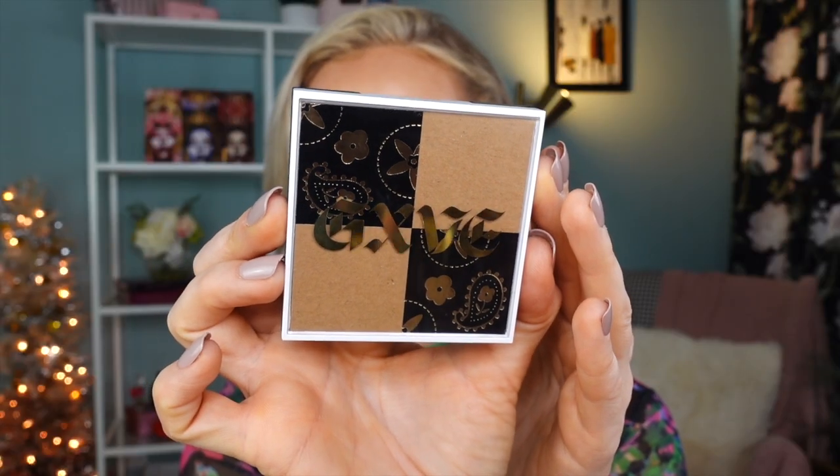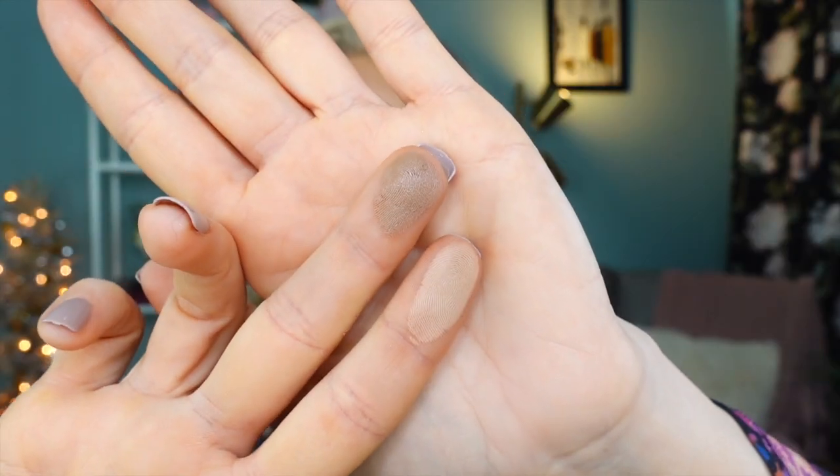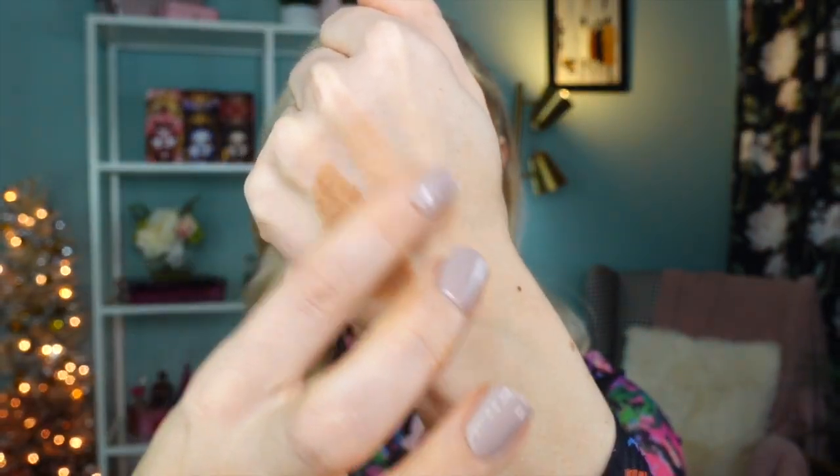The next product that I wanted to mention is from GXVE Beauty. This is the Pick It Up Cream Contour and Powder Bronzer Duo. Mine is in the shade Heating Up. And I really love this shade specifically for my palest self, especially now that we're in winter. It does look very natural on skin. At first I thought that this shade was not going to show up on my fair complexion, but once you apply these two products together, they work very well together.